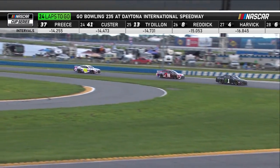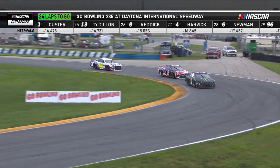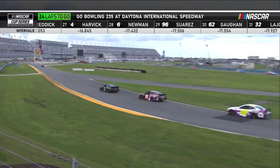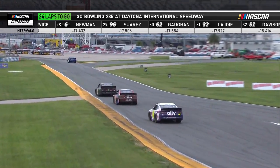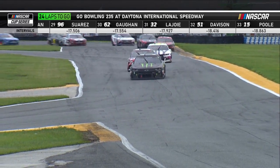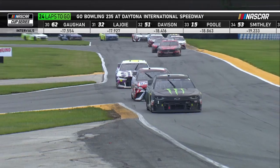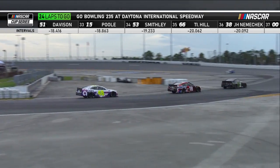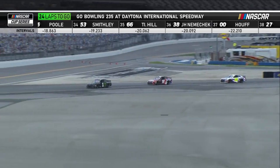Kyle's entry speed. Well, look at the bottom left-hand side of your screen. The 19 of Martin Truex Jr. up 10 positions with still 24 laps to go. William Byron also up 10 positions, storming through the field at a racetrack very hard to get through traffic. They know they have to kind of try to stay in touch with the leaders if they want to have a chance as the laps wind down.